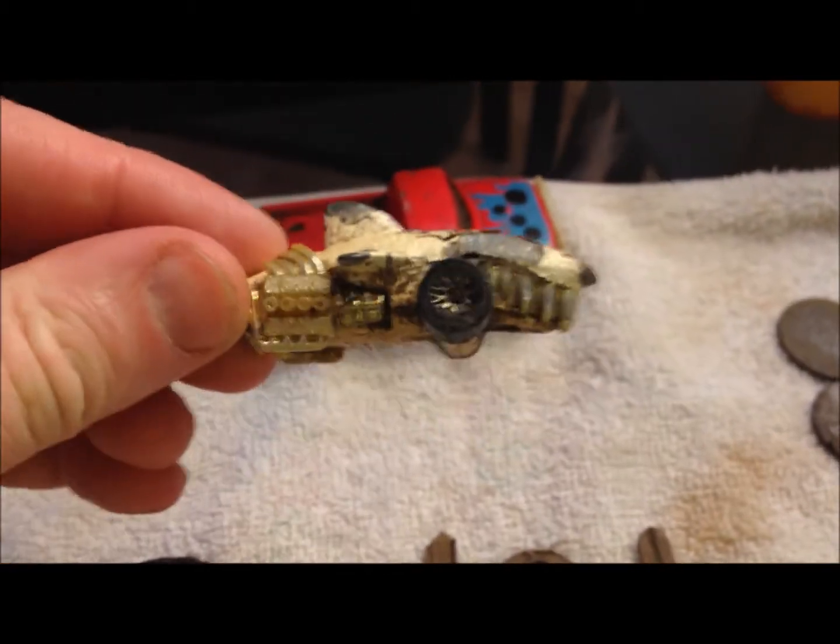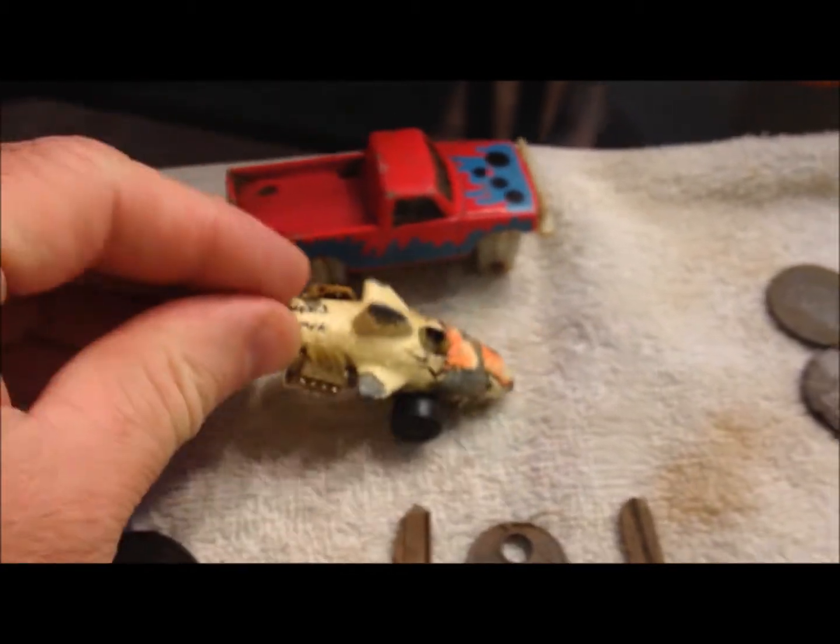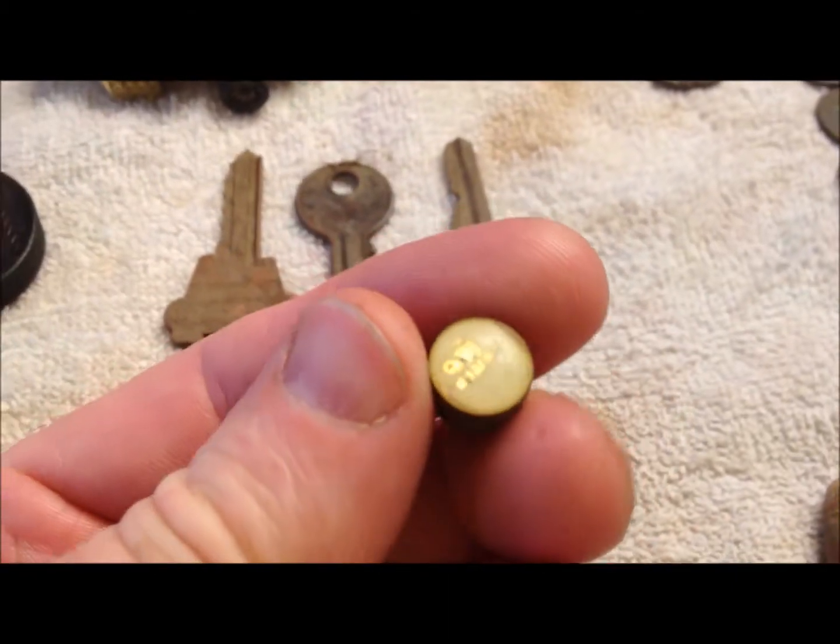An old monster truck that's a little worse for wear. A Hot Wheels Shark. That's kind of cool. Three keys. This little doodad.